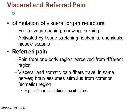Visceral organ stimulation: vague aching, burning, activated by tissue stretching, ischemia, chemicals. What's ischemia? Sometimes when tissue dies, necrosis. Muscle spasms can also stimulate these receptors as well.